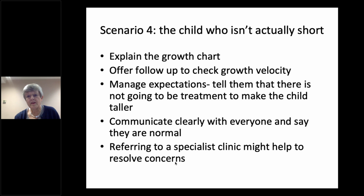I would say we often need to manage people's expectations. I've taken to very confidently telling people that I don't think there's going to be a treatment to make their child taller, because otherwise families will come back and back just hoping that one day I'm going to come up with the answer and give them the treatment. And it's worth making sure that you communicate that they're normal. And obviously, I realise that in the endocrine clinic, we get a selected group. There are people who've seen their GPs or then gone on to see other paediatricians, and they're still concerned, so they've come to see us.